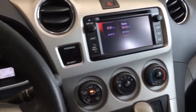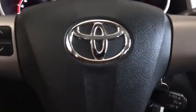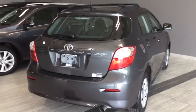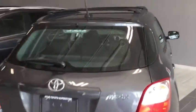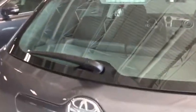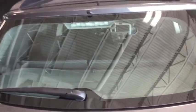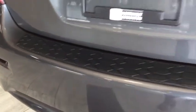Plenty of practical and functional features built right into your vehicle, but why don't we hop on back and take a look at cargo. Here we are at the back cargo area of your Matrix. Taking a closer look, you do have those roof rails on the top there with your crossbars. You have that rear windshield wiper for when things start getting a little bit messy. As you can see, you have your tonneau cover installed, which offers the perfect amount of privacy for all of your cargo. And you also do have your handy skid plate to keep everything nice and protected.